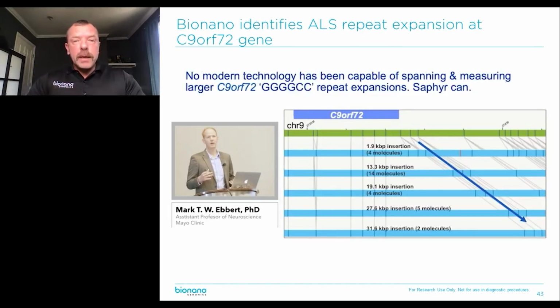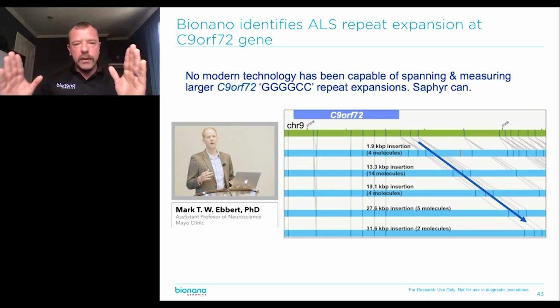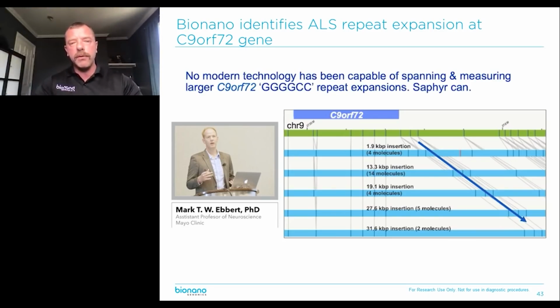Mark Ebert, who's also a speaker at the symposium, used our technology to identify a repeat expansion at the C9ORF72 gene, which is a cause of ALS, or one of the causes of ALS. And what you're looking at here is a number of alleles, a number of maps that were built by our system with various sizes of the insertion. So you see that the spacing between these labels from top to bottom increases all the way to a 32 kb insertion. And we see several molecules supporting each of these expansions. And this comes from a single brain biopsy from a patient who died of ALS.